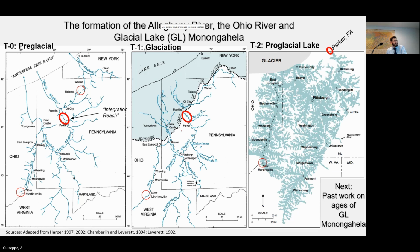Then in panel T1 in the middle, the ice comes south sometime in the Pleistocene. It blocks those northwards flowing drainages as there is a wall of ice and a moraine. This then causes the water to back up and eventually form a large proglacial lake, Glacial Lake Monongahela, which again is this dendritic looking feller on panel T2 on the right-hand side. There probably were several instances of this Glacial Lake Monongahela separated in time.